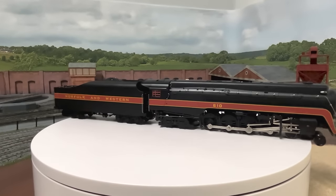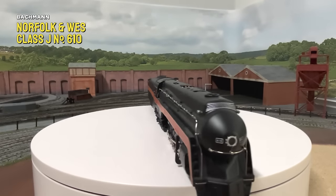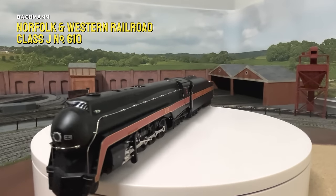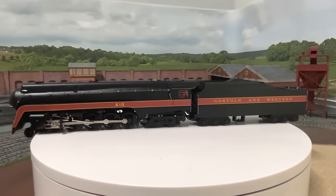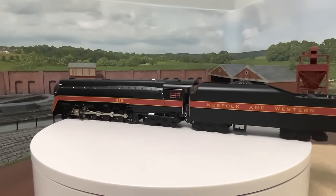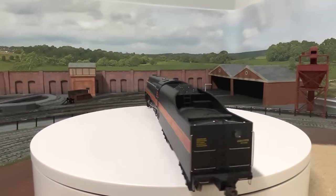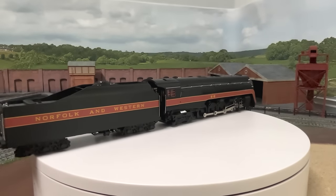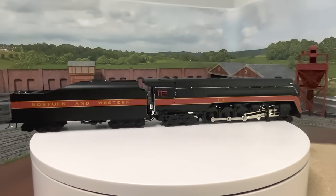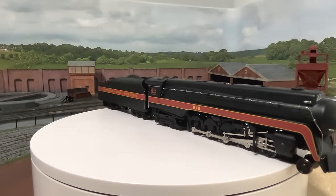Well, if I have the West Coast Streamliner, then I should have the East Coast as well, right? Here is the Norfolk and Western's J-Class by Bachmann. It's not the preserved 611, I have 610. 611 cost a lot more, so I figured one number off was fine. This is a pretty great model. It's very heavy and it runs really well. It's a bit too long for the curves on my layout though, which is a bit disappointing.